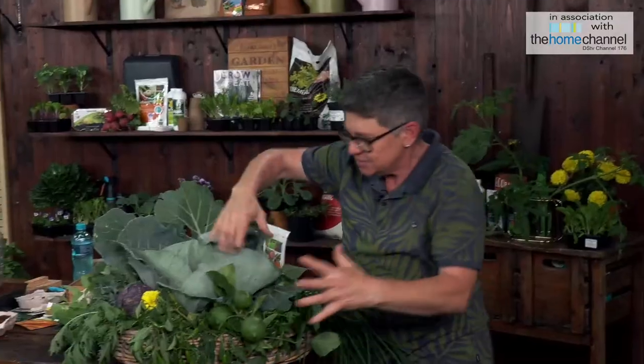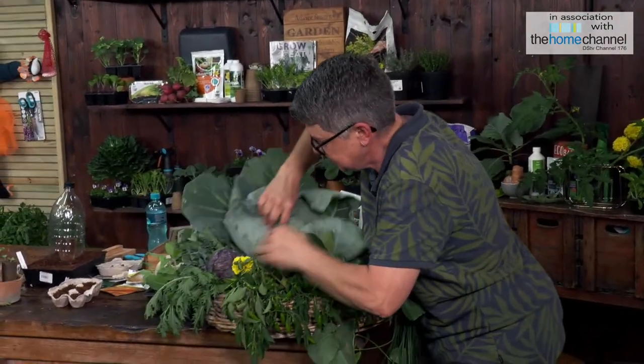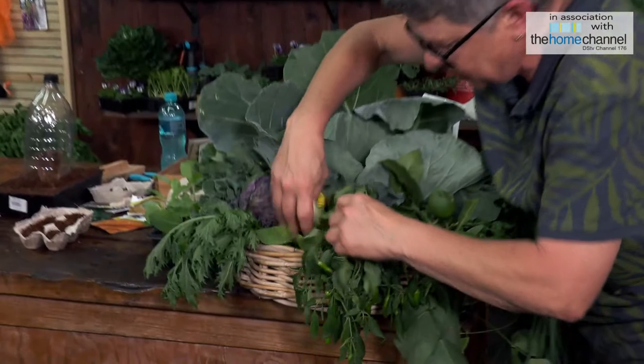Do you see here? So cabbage. There's chilies. There's some bok choy. Chilies.